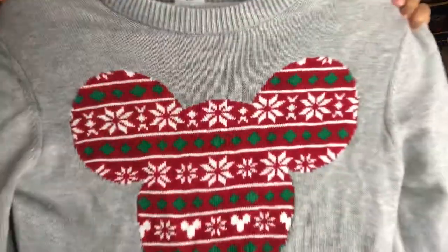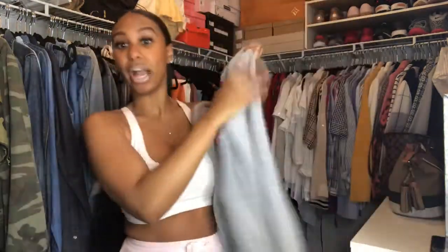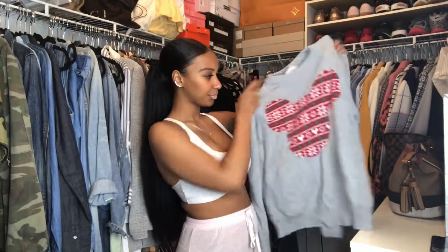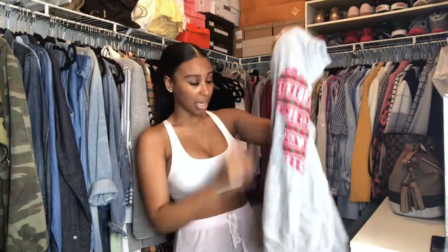But anywho, the first item I got, I'm actually not going to try it on because it's a sweater and I'm going to wear it during Vlogmas. So I saw it and I was like, oh, this is so cute. It's just this Mickey Mouse sweater. I was like, oh my gosh, this is going to be perfect. I'm going to wear this one of these days on camera during my Vlogmas. It's from the Disney store too. It is in a size small, and this was only about $4. Actually, this was $3.50. It's in really good condition. There are no stains, no little snags on it, nothing. So you guys will definitely be seeing me wearing this during Vlogmas.